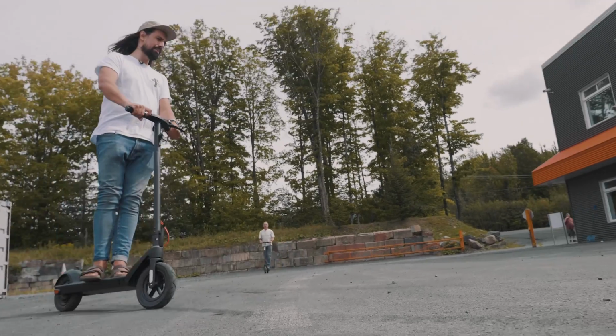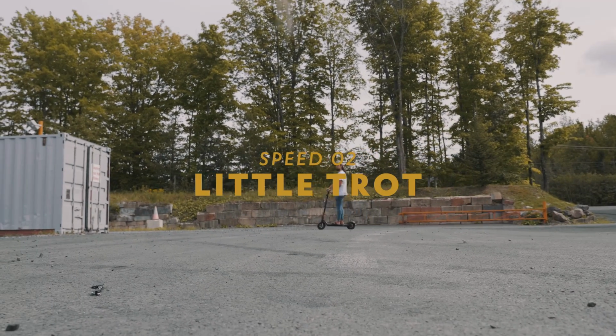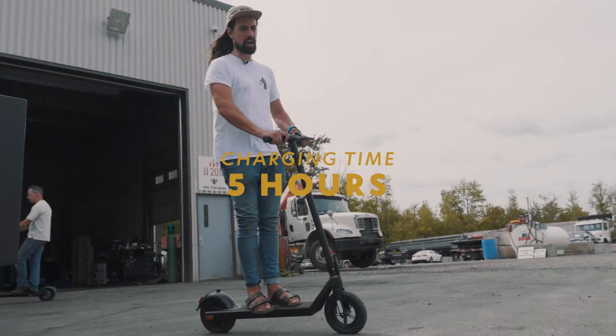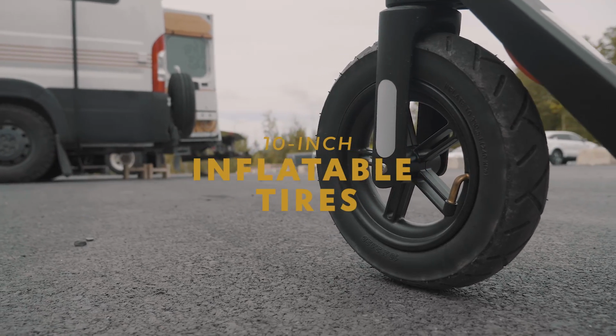So it's super fun to drive. It has three speeds. Speed number one is kind of slow, it's like walking speed. Speed number two is like when you're on a little truck. Speed number three is the sport speed, the one I'm on all the time. Very cool. You can charge them with AC. It takes around 5 hours to charge. We can charge them in the van. It's pretty cool. And it has big tires, so you can basically go on rocks.